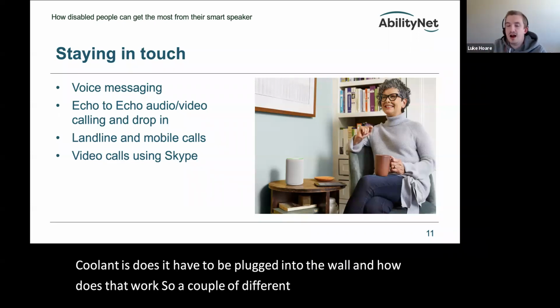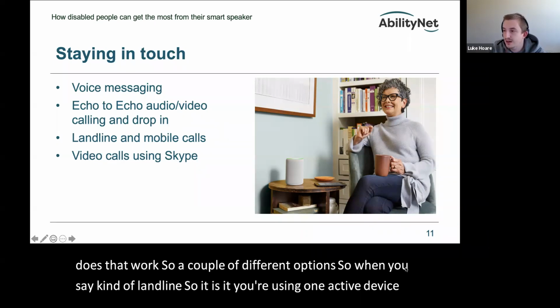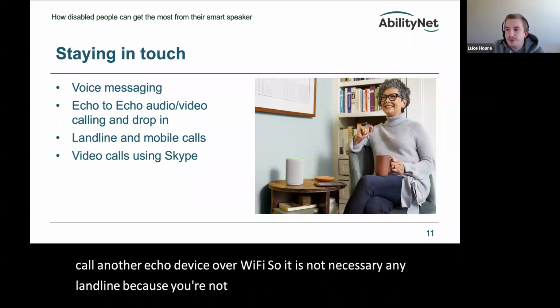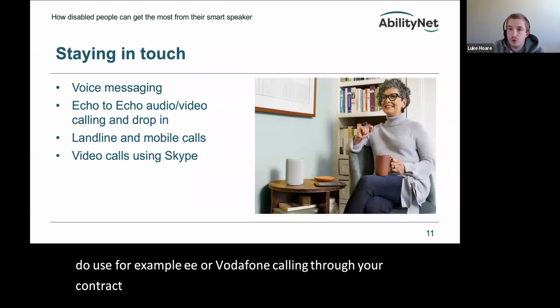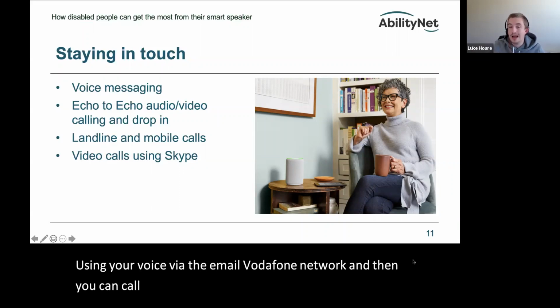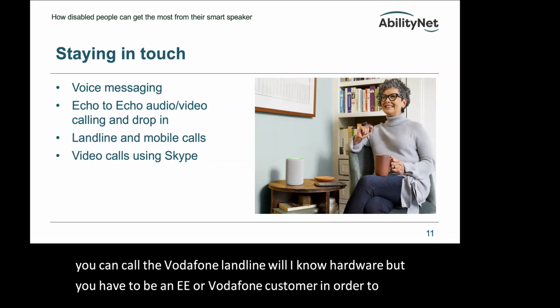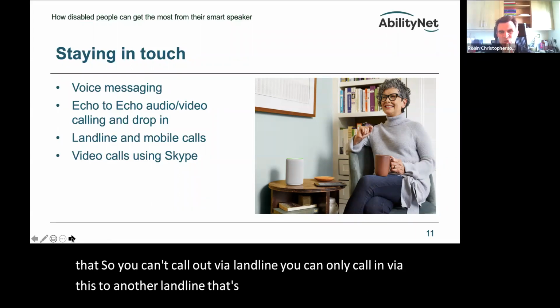So when we say kind of like landline, you're using one Echo device to call another Echo device over Wi-Fi. So there's not necessarily any landline, because you're not calling the landline as such. If you do use, for example, EE or Vodafone calling through your contract subscription, essentially Echo is routing the calls using your voice via the EE or Vodafone network, and then you can call the landline with no hardware, but you have to be an EE or Vodafone customer in order to do that. So you can't call out via landline, you can only call in via this to another landline. That's the clarification, I think. Yeah, you would use your Echo to initiate the call.